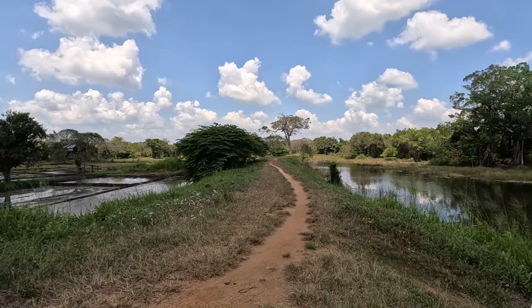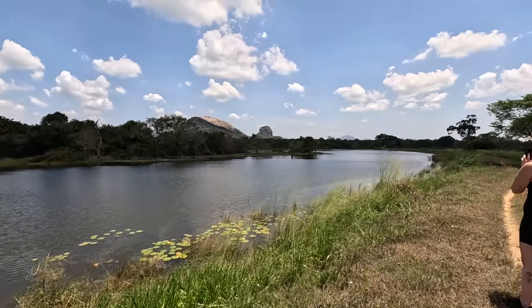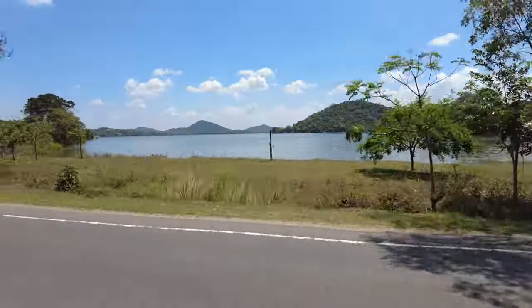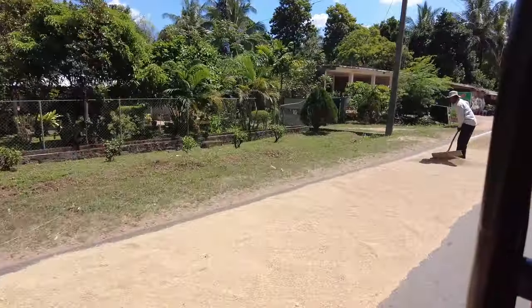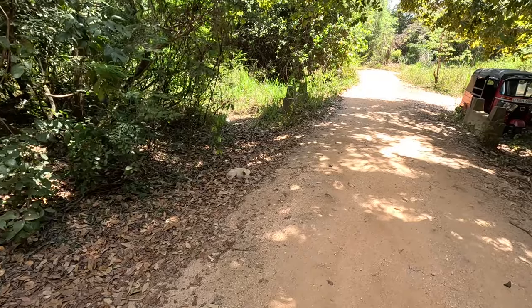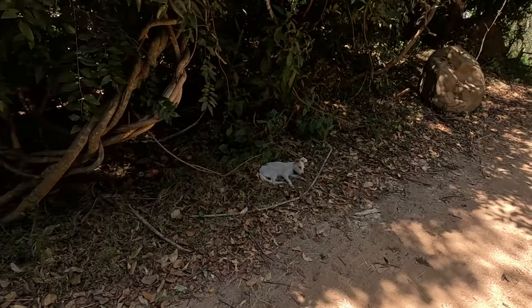We just drove this road. We have a nice view over Lion Rock from here. Slight breeze outside, which is nice because the temperature is 35 degrees Celsius. It's a little bit much. We are in the middle of the forest. And we found some puppies. They're not interested in talking to us.